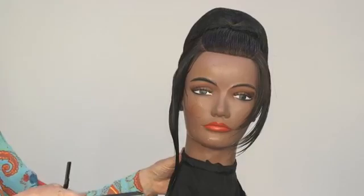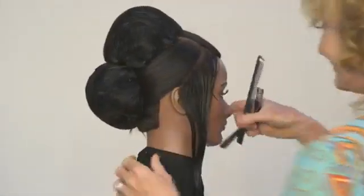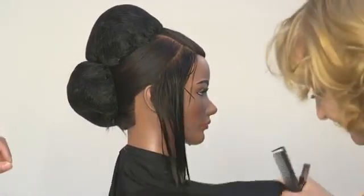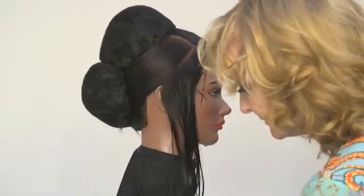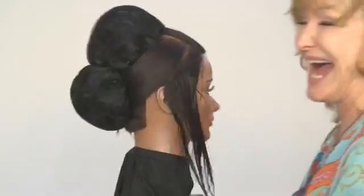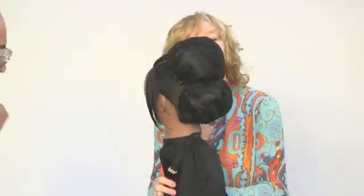Okay. I'm going to do the same on the other side, and Kevin has a question. So we've got a technical question from Anne. With wigs, with regard to wig work and synthetic hair, do you recommend using a razor or shears?